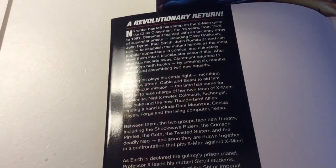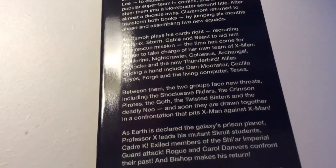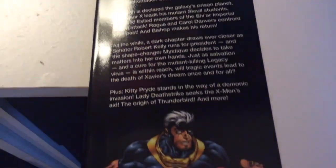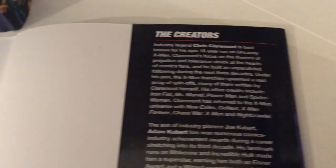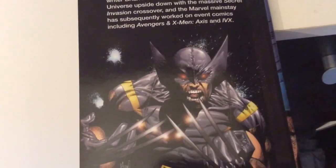Inside the dust cover, we get a bit about Chris. It just talks about what you can expect to see in here. There we go. Very, very nice. And then a bit about the creators. Once again, very, very nice. And there's a very nice picture of Wolverine.